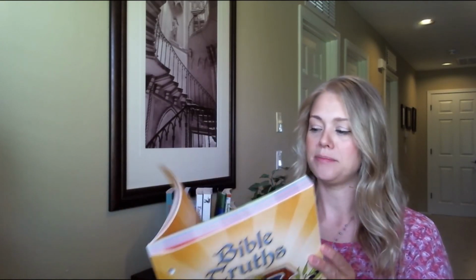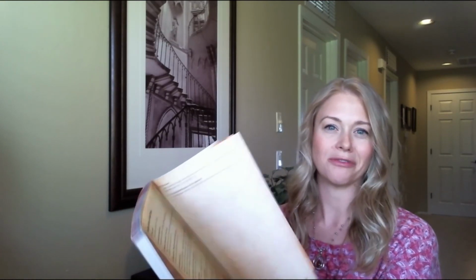Here I have the Bible Truths for Christian Growth. I have that tabbed because they're questions and answers that our family loves to go over, and it's the basics of our faith, and they're just fabulous. So we keep that tabbed because we like to review that as a family sometimes.